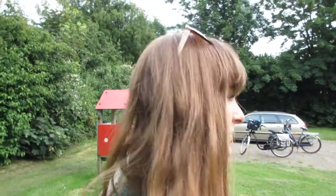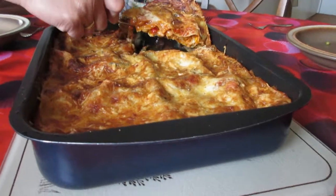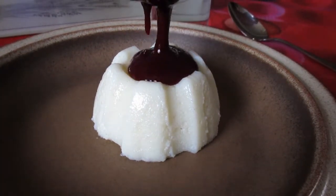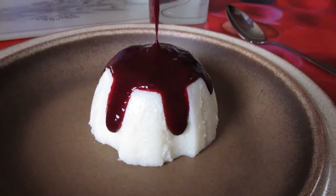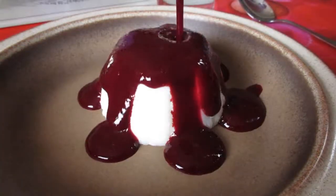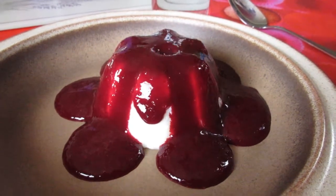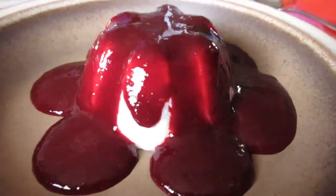All right, where's he going? What is he exploring? Hey. Hey. Ooh. Ziet er goed uit. Opa. Ja. Ooh. Opa. Oh my goodness. Yum.